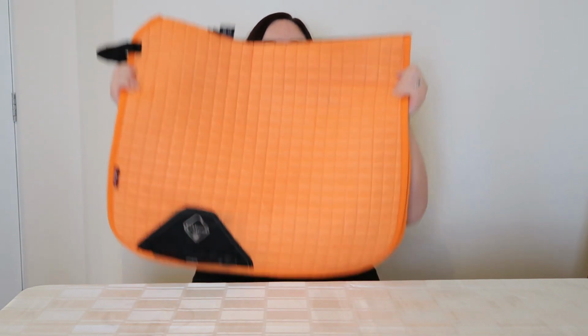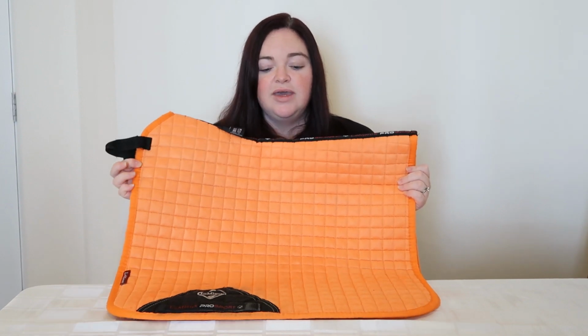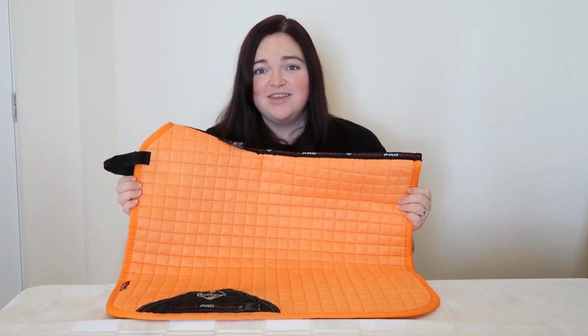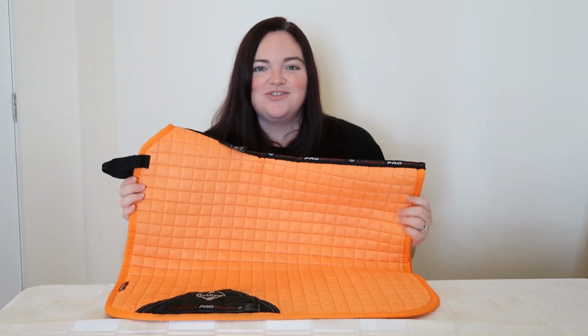Yeah, I just think these are really smart. They fit Peps really well. This is a large; all of hers are large pads, and all of her ears, which I do have matching ears for every single colour that I have, are extra large because she's a donkey.